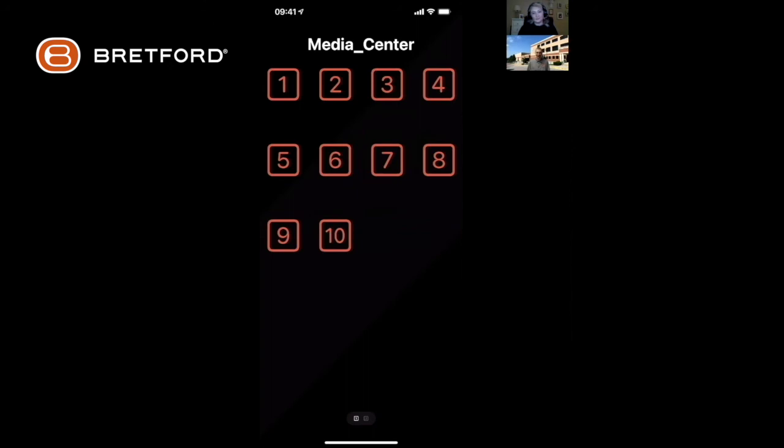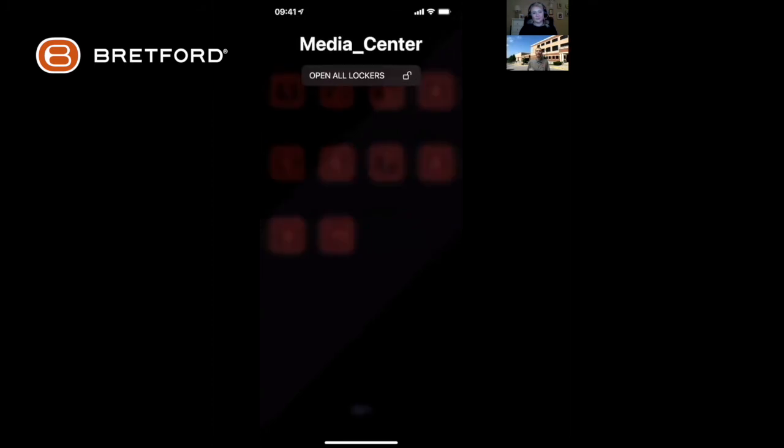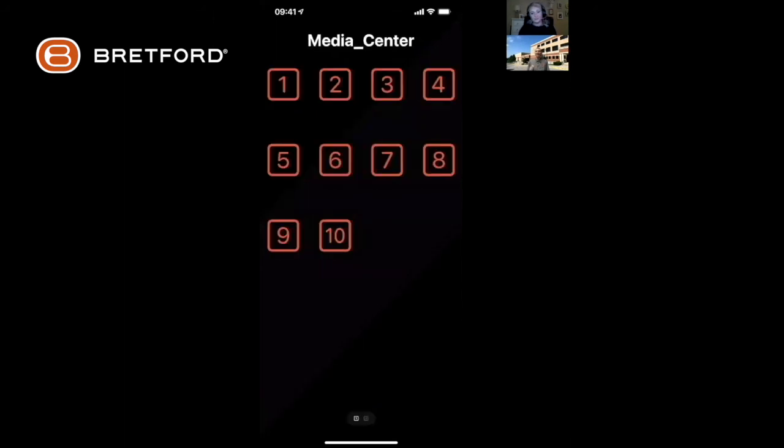Now up at the top here, if I press and hold on the word Media Center, I get a pop-up for open all lockers, and with one button I can quickly open up lockers 1 through 10. And this has been so nice because we are sanitizing these loaners after every school day due to COVID, and as I'm walking up the stairs, I just tap open all lockers. They're all open and ready to go by the time I get up there. And same for LGI, I can open them all.